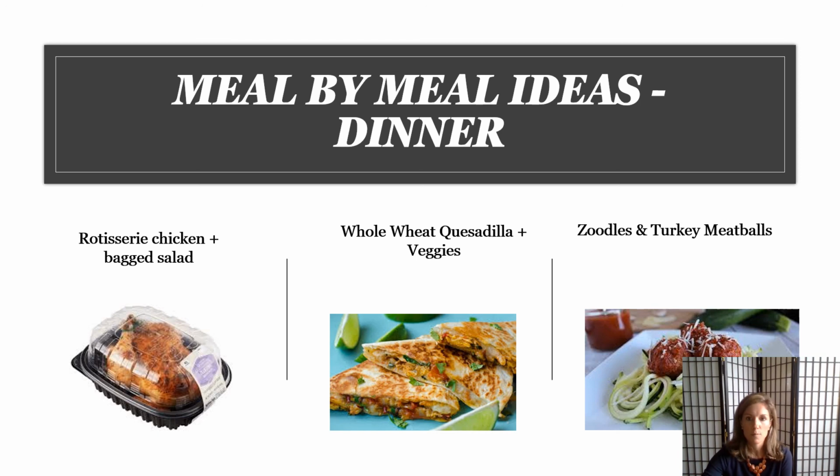Top with some turkey meatballs or any other kind of meatball that you like, then add a little sauce and cheese. If you're not totally in love with the zoodle taste, you should try maybe half pasta and half zucchini noodles and go from there. Again, it takes a little bit of prep and planning, but as you can see, you can really create some healthy meals in no time at all.